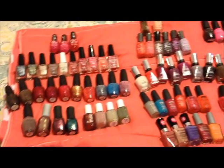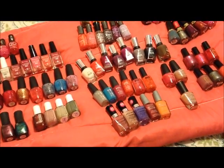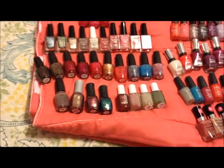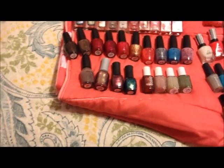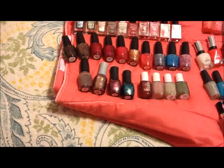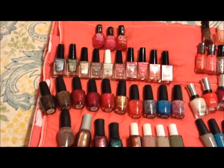So I thought I would organize my nail polishes according to brand. And it turned out to be kind of a neat exercise because A, it showed me I didn't have nearly as many OPI nail polishes as I thought I did, which is good and bad because now I'm thinking, oh, I can buy some more OPI nail polishes because I've really been enjoying them lately.